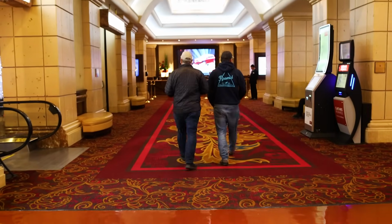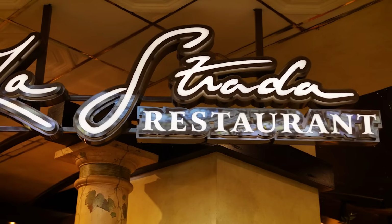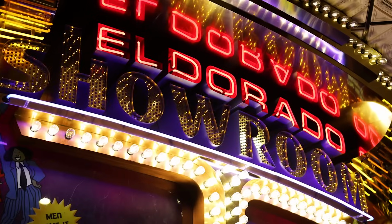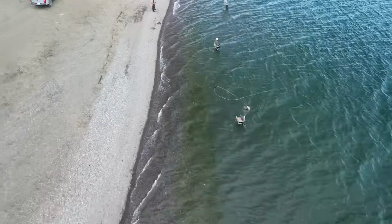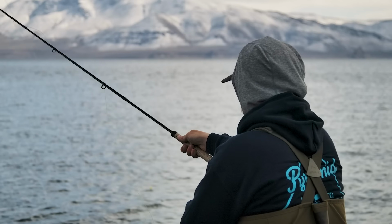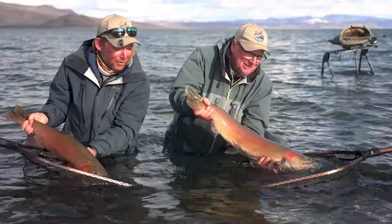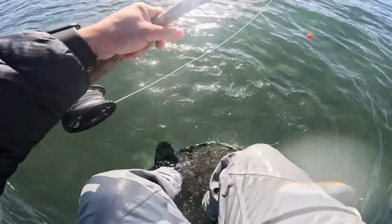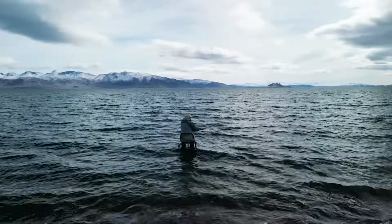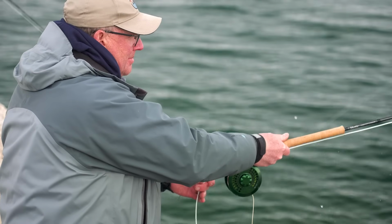This is the biggest cutthroat I've ever caught. Let's see yours. This might be mine too. We continue to say, hey, we're a destination resort for gaming and food. Well, guess what? We're a destination resort now for fishing, gaming, and food. I'll tell you what, that's the biggest cutthroat I've ever seen. I encourage all the fly fishermen to come to Reno. You won't get an experience like this anywhere else.